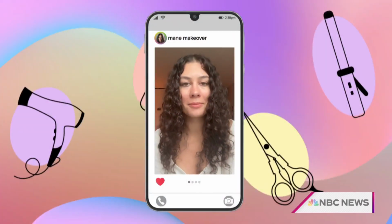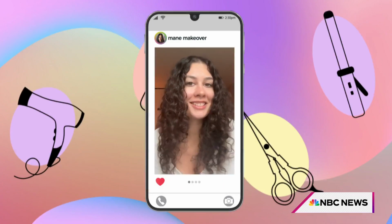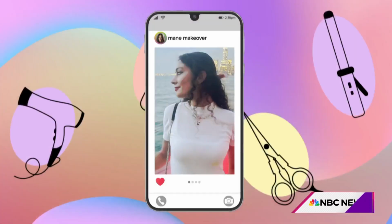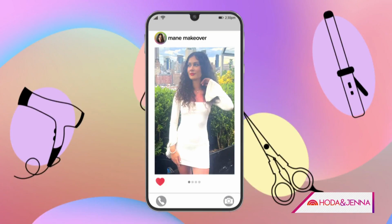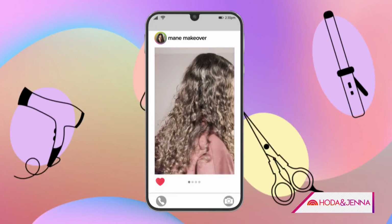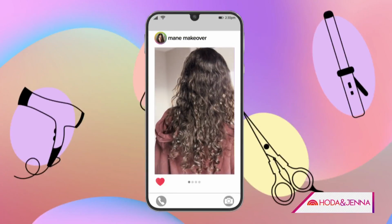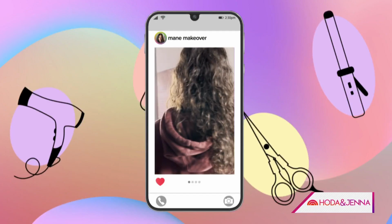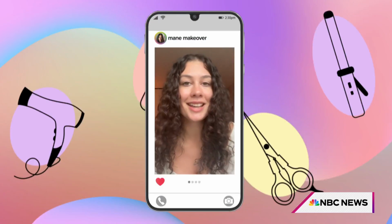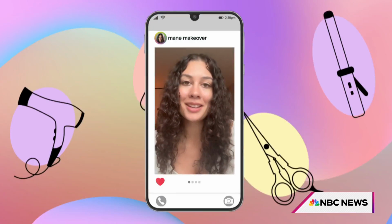Hi, Jenna and Hoda. My name is Sarah, and I'm really excited to get a new haircut. I've been wanting to do something new with my hair for a while now. I think as winter is approaching, right before the new year, is the perfect time for me to do a little personal reset and try something new. I'm really interested in sort of a Parisian look with some bangs. I think that would look really good if I paired it with a red lip. And I think that would be very sophisticated, and that's how I want to feel. I'm really excited to see how my hair comes out, and I can't wait.